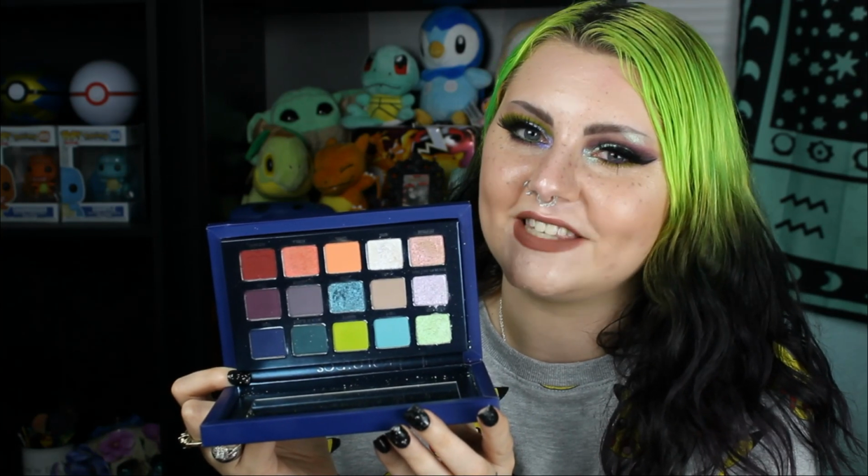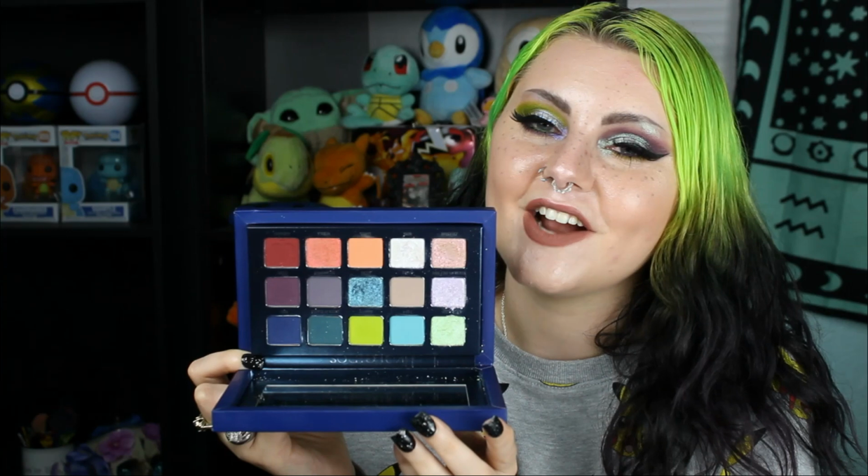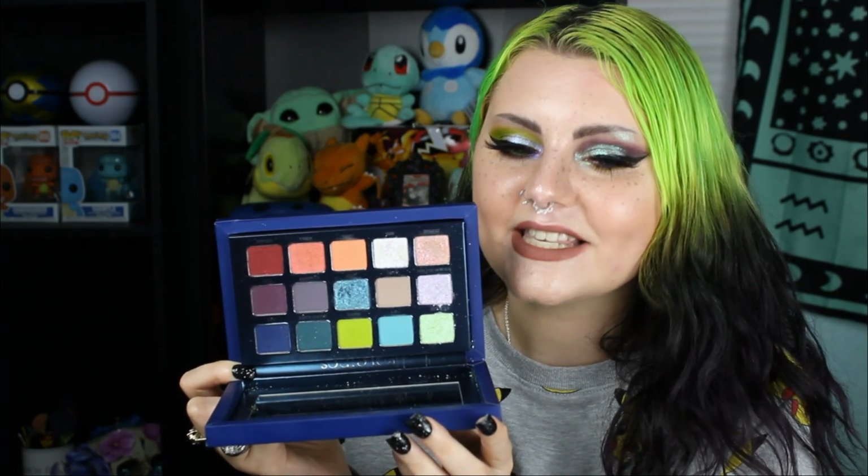I have literally grabbed for this palette every single day since I got it. I mean, I only want to play with this, and I have a lot of eyeshadow in my collection. It's really hard to be the only thing I dive into for a solid, I think, week and a half now. Yeah, that doesn't usually happen. So I know it's a good palette if that's the case, and it is.